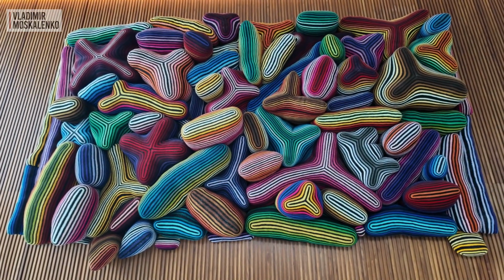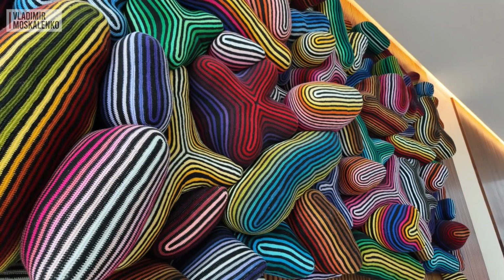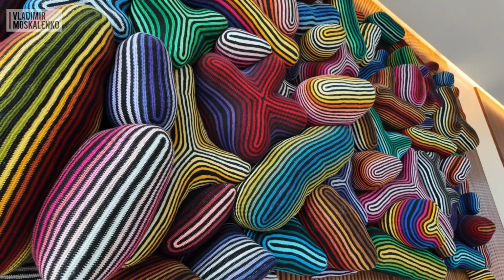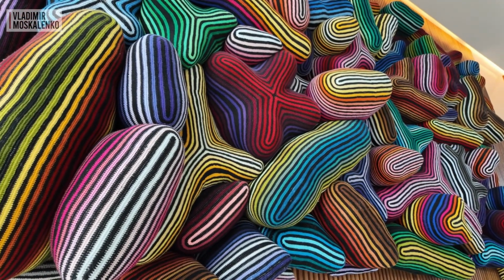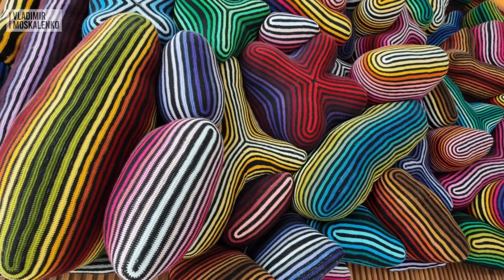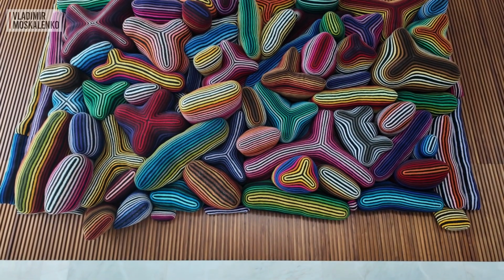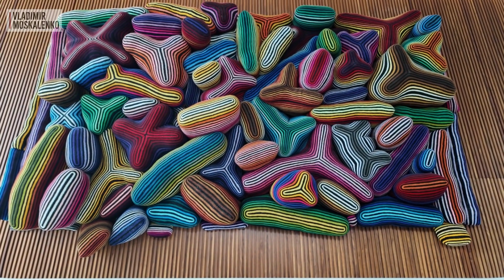And here, Joana Vasconcelos has created a piece especially for this project called Infinity Landscape. This is a continuation of her series, which began in 2009 and is called Lace Painting. And, as the name suggests, this piece is created using the technique of weaving lace from various colored threads.